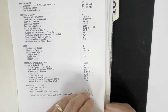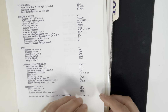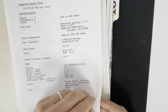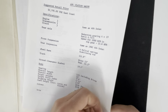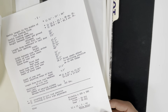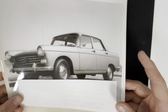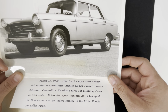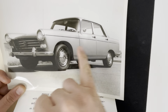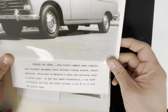We've got the specification for the sedan, which would be identical to my car. And we have the specification sheet for this sedan again. I guess that's good to hand out. Station wagon. There we go, and we have these fantastic factory photos here. Here we have a very nice top of the line 404 sedan. I guess that has the sunroof. You have the chrome, you have the extra trim, the fancy deluxe hubcaps. There you go.